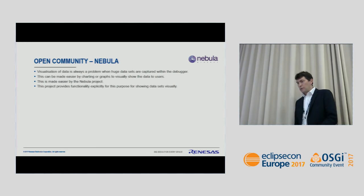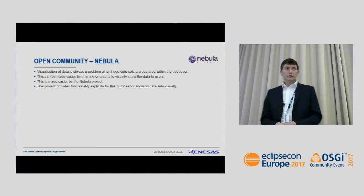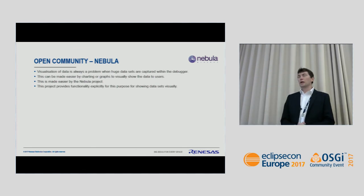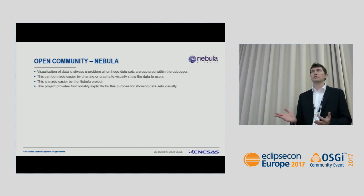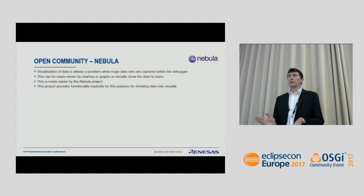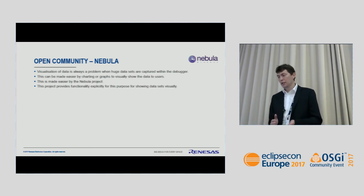Right. So Nebula. Nebula is actually a relatively recent thing that we've started to use. Visualization of data in a debugger is absolutely critical. Just giving someone a load of raw data in a table generally doesn't really satisfy anybody, and sometimes it can hinder more than it helps.